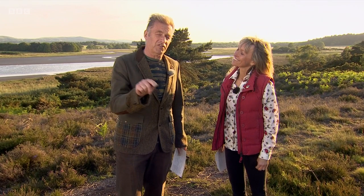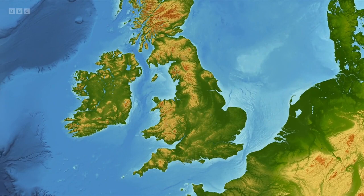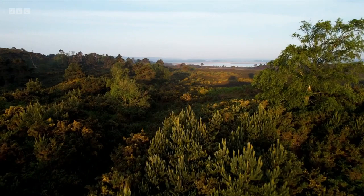And this is the perfect place for that, because this is the first super national nature reserve. A superb mix of different habitats, all linked together. It's down here in the south of England on the Isle of Purbeck, called the Isle of Purbeck, despite the fact it's not an isle. Well, not now. But this is sandy lowland heath.